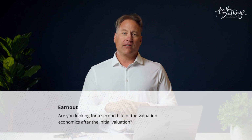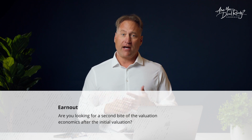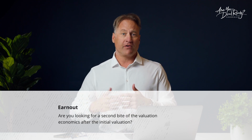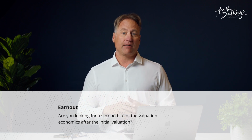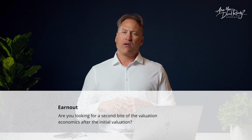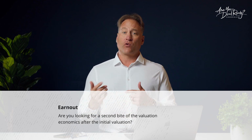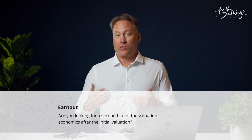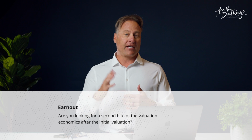Another item in the deal structure would be the earnout. An earnout is simply a second valuation for growth post-partnership. Are you even looking for a second bite of the valuation economics after the initial deal is done? And what are the growth targets that they would need in order to hit that valuation that they're offering? Are they reasonable? Could you achieve that? Is it an all or nothing earnout, or will they prorate your retained growth to the additional valuation?